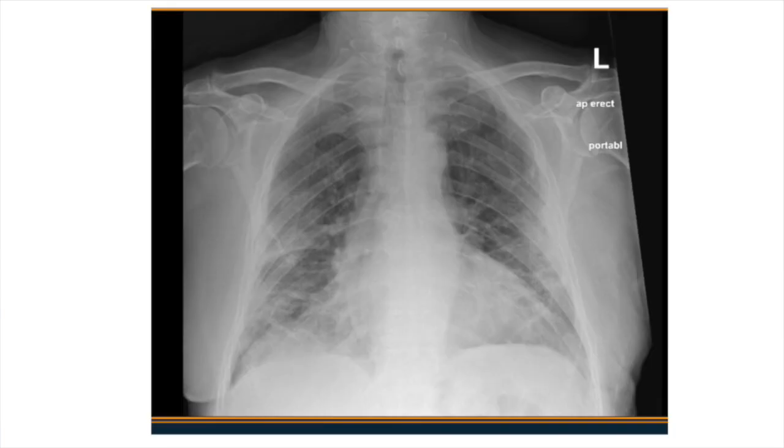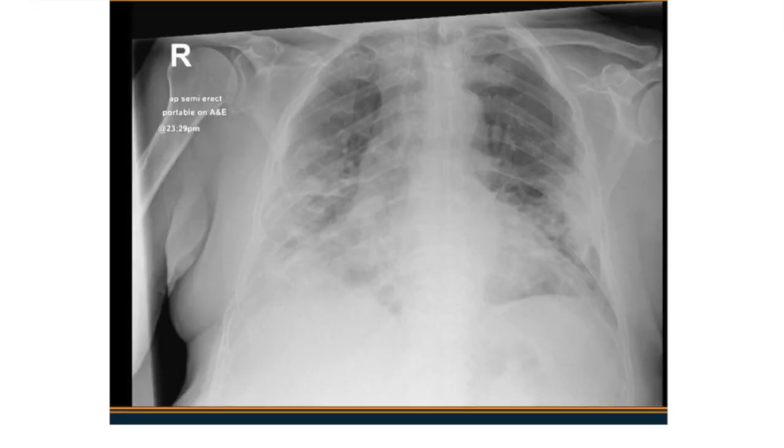This next chappie is 71 and he too was needing more oxygen. This was him when I saw him on day 1 and he was desperate to go home. He was feeling well, he was on 24% oxygen. However, overnight he deteriorated and went on to 15 litres, and these are his x-rays. You can see the changes have really spread and really become more extensive.